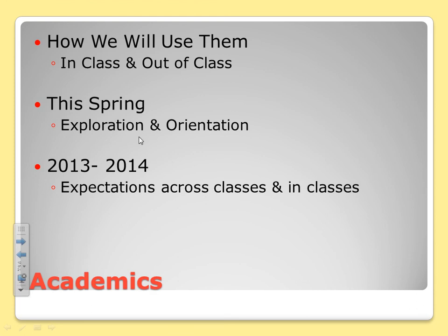It's very short, and what we hope to do is just have the girls explore and become oriented with their device, and the teachers are also doing the same thing and exploring how we can use these in the class. And then next year is when we're going to really have expectations across every class, in which we'll have a common turn-in system. We'll have a common binder or a way of taking notes, or an app that everyone's going to use to take in notes. So that's what you can expect next year. It's going to be much more streamlined.